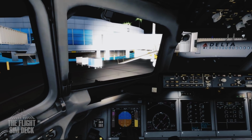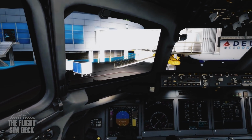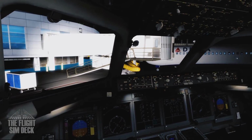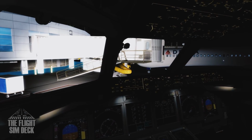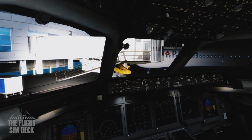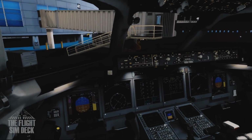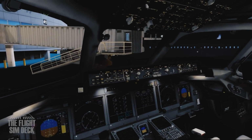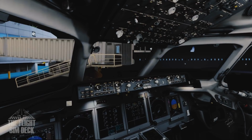Let's pull up there. I wish there was an add-on where you have a ground crew guy out here guiding you in. That'd be pretty cool. Okay, now we can get the nose light off. There we go. And now, let's get the engine shut down and get our passengers off this plane and on to where they want to go.